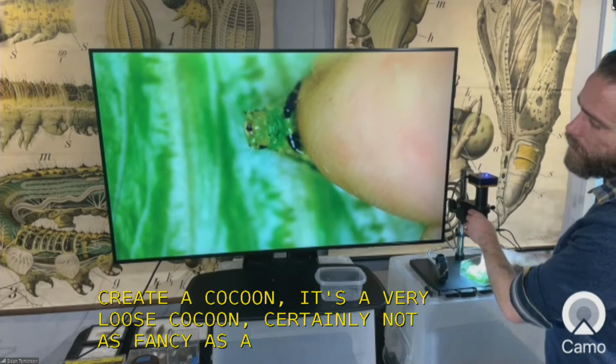That's a good angle of it. Yeah. It's a sharp bit right there, the middle. That's a silk.